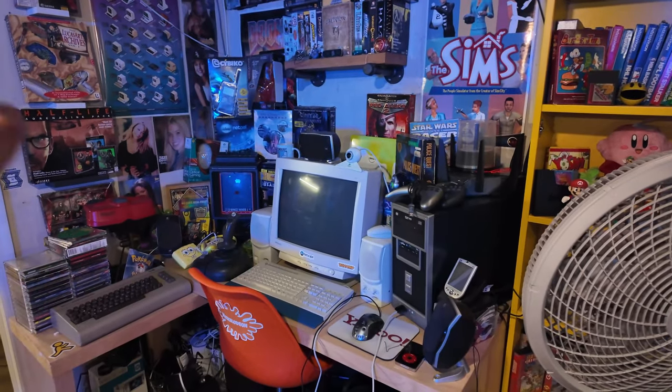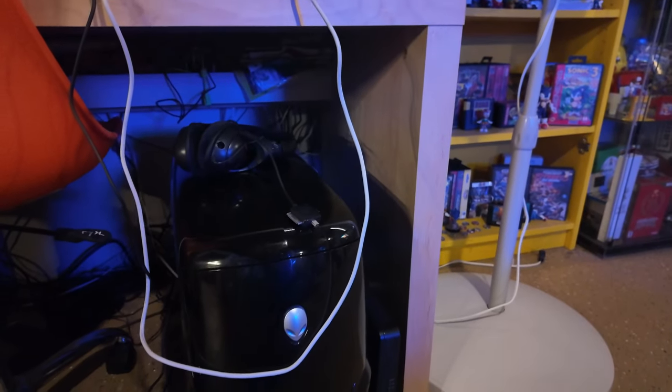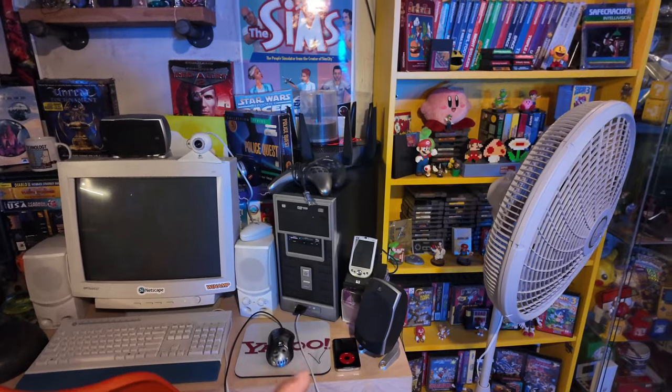This kind of stayed the same. This is my retro PC corner. We have a Windows 98 DOS machine sitting up there, and then we have an Alienware fully built Windows XP machine from the old school case that we all remember when we were kids. I love that thing. We got the Logitech speaker sitting right there.